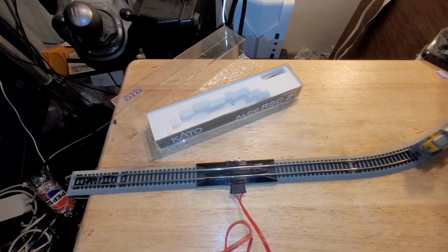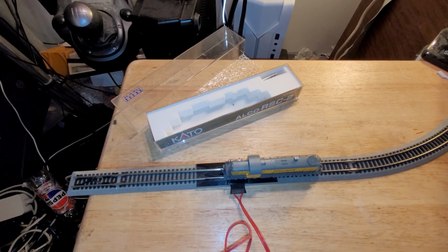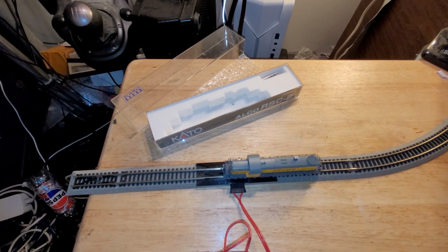So yeah, it runs beautifully. It does exactly what it should do. Typical Kato, very smooth operating properties, and one of the reasons why these engines have such a reputation.